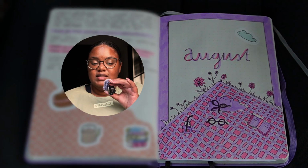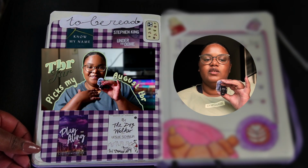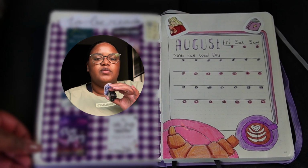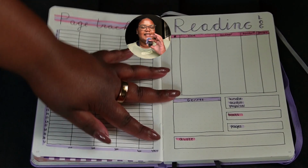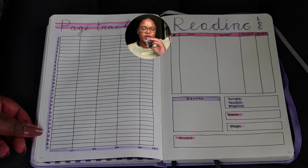The last theme that I have so far in this reading journal is my August page, where I have a picnic theme. I've also made a TBR, which I picked in this video, and I also have an August calendar page, but I try to make it look like a newspaper with breakfast. And on the last spread I have my page tracker and also my reading log. I'm not planning on doing the page tracker every single month, but I thought now that I don't have school in July and August, it would be fun to see how many pages I read each day.